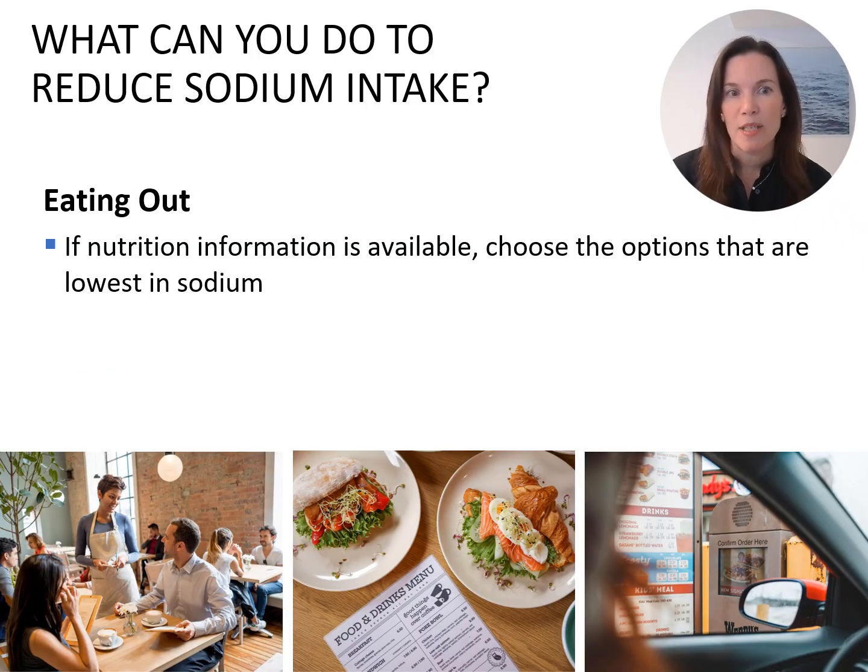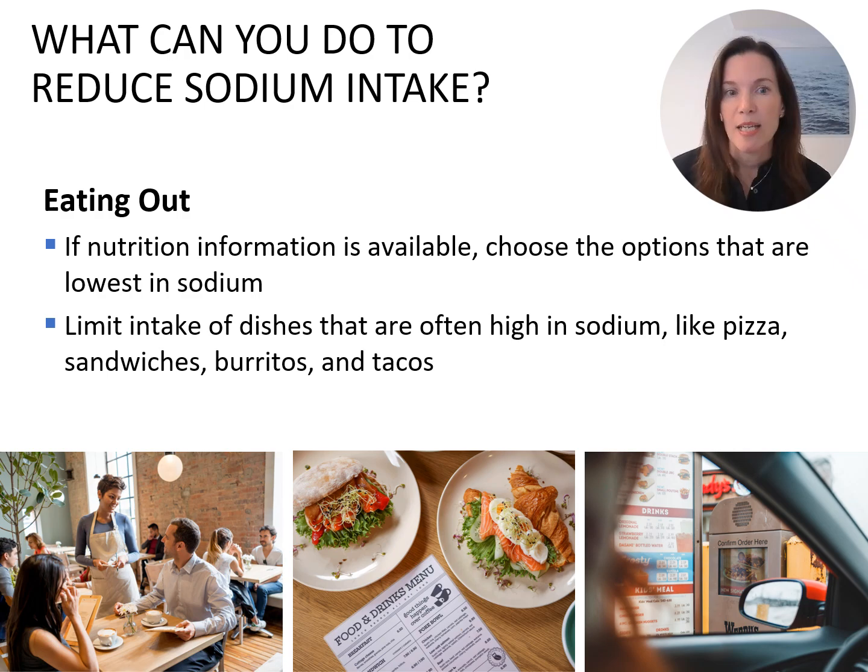When you're eating out, if nutrition information is available, you want to choose options that are lowest in sodium. Information won't always be available. It won't be available at smaller mom and pop restaurants, but it should be available at most of the chain restaurants. You also can try to limit your intake of dishes that are often high in sodium.